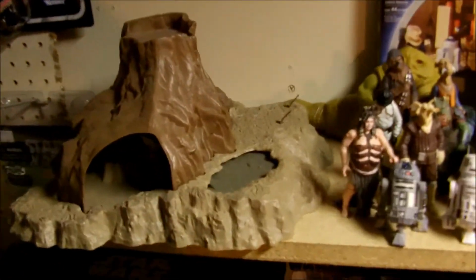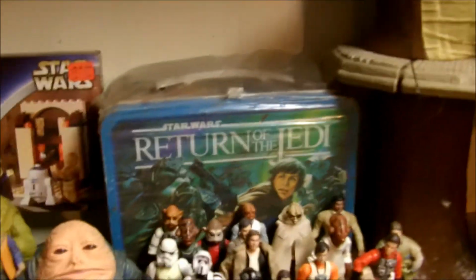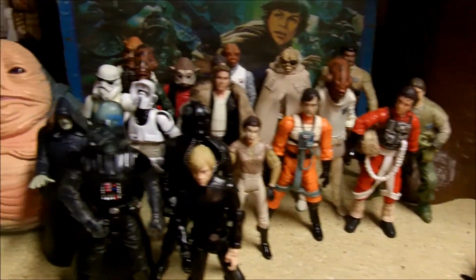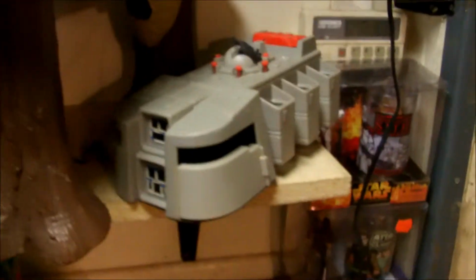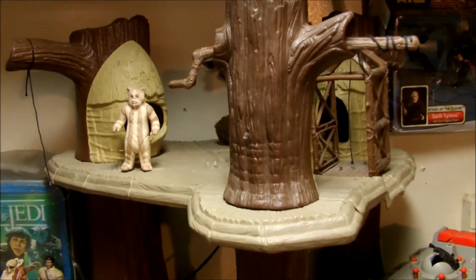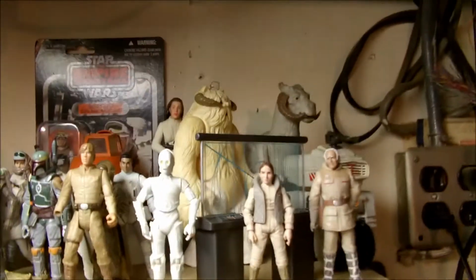Then we get up to this shelf, the Return of the Jedi shelf. Original Dagobah play set. Some vintage Legos and vintage lunchbox. And then all the figures here. Cool stuff. Go over. I just put a True Transport here for fun. And then an original Ewok playset. What planet is that? Endor. Moon of Endor. Of course, Empire Strikes Back.